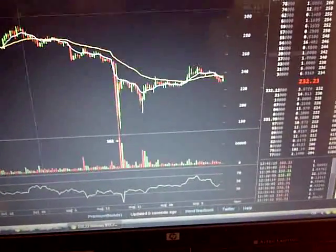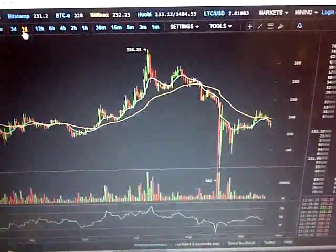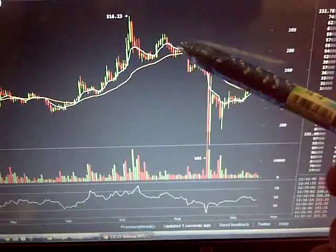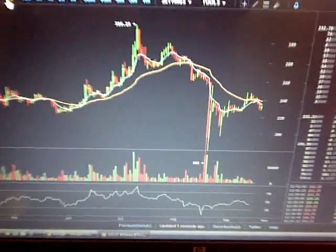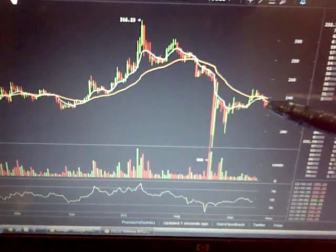And it's been that way for a while too. This is a 12-hour chart here. Let me go to a day chart, and this is kind of the recent rise going up right here, and then that very hard crash afterwards, and this is coming back. And so it'll be interesting to see what happens on a daily, what is this, daily?